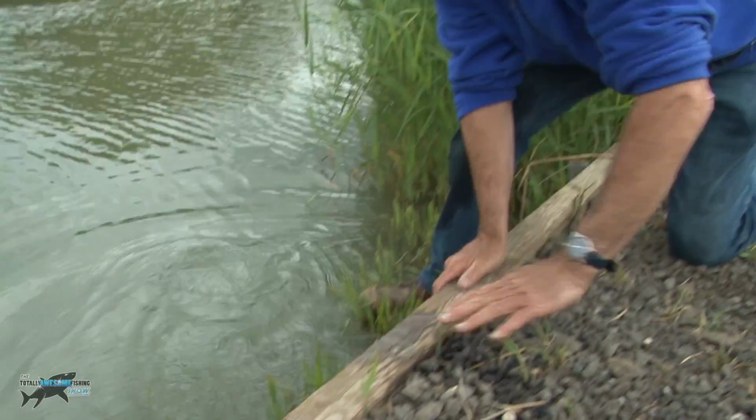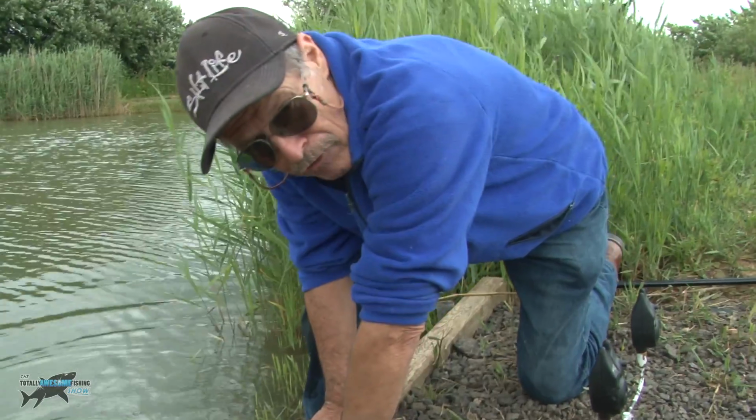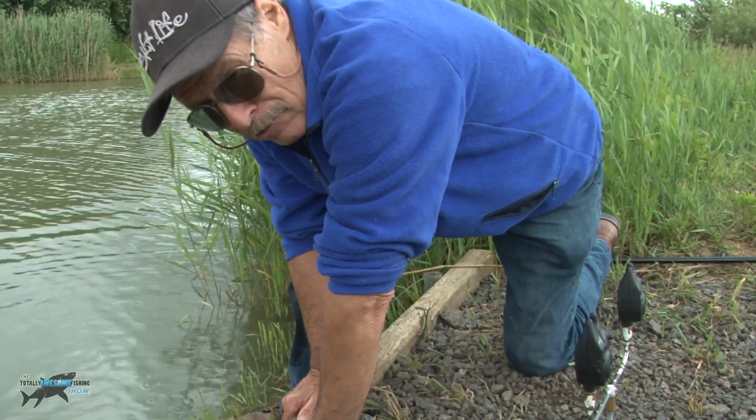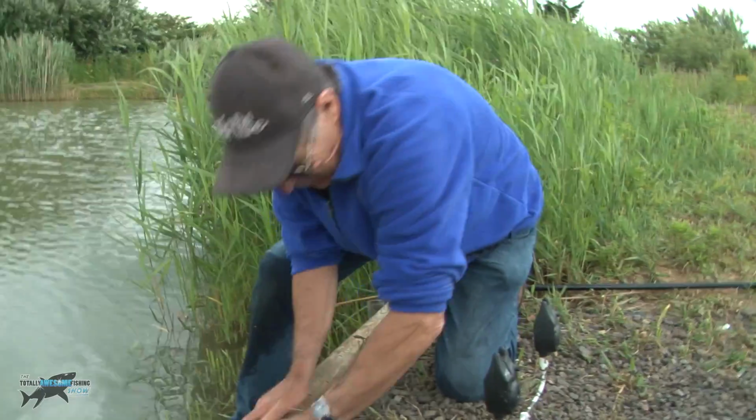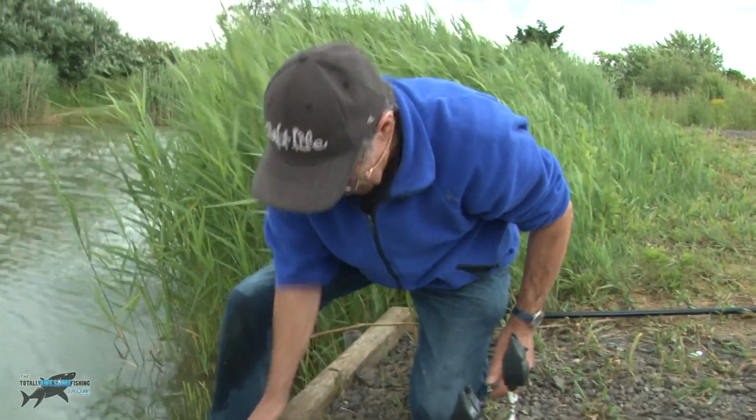Well done, sir. Well, I went and did that carp fishing, threw the bait in like I said, came back straight away. Pulled the bobbin down and it just flew out of my hand. Lucky, I'll take luck over skill any day.